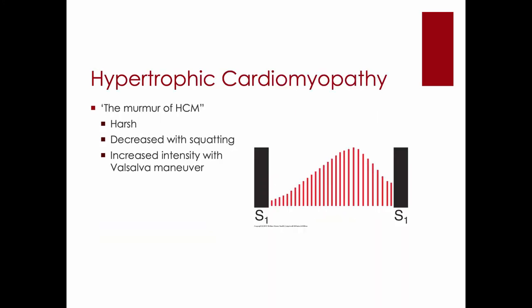HCM, we're not going to talk about it too much. I really want you to focus on mitral regurgitation and aortic stenosis, because those are the ones that you're going to hear every day in your clinical practice. All right. But this changes with squatting. It gets less with squatting and it increases with a Valsalva maneuver. Don't do it in the office. You'll make people pass out. You have to resuscitate them.